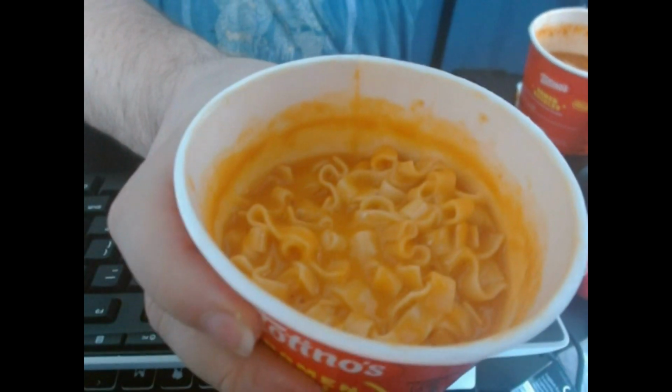Anyway, moving on to this one. Totino's buffalo-style chicken pizza. And I don't have any buffalo rolls. Now this one, I might have to show you this one as well. It's a little bit more of a sauce than the pizza one. I put in the same amount of liquid in each one of these. They've both been microwaved for the same amount of time.